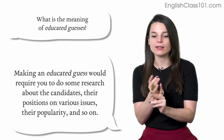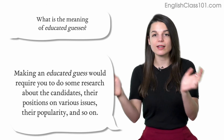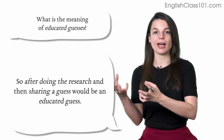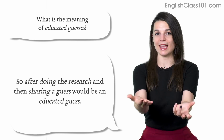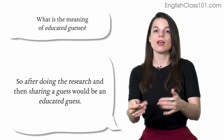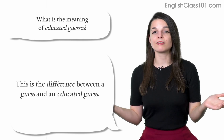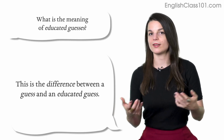Who are the candidates? What is their position on various issues? Are they popular or not? So after doing that kind of research and then sharing a guess, like choosing one of the candidates, that would be an example of making an educated guess. So this is the difference between an educated guess and just a guess.